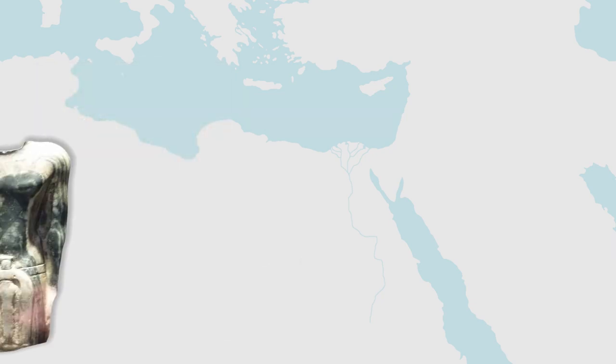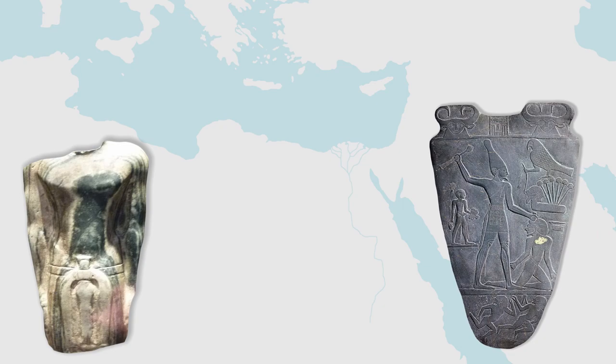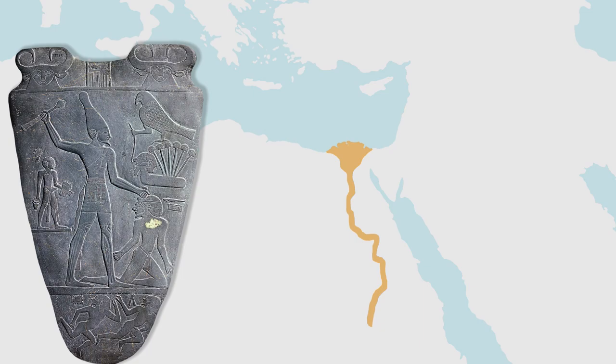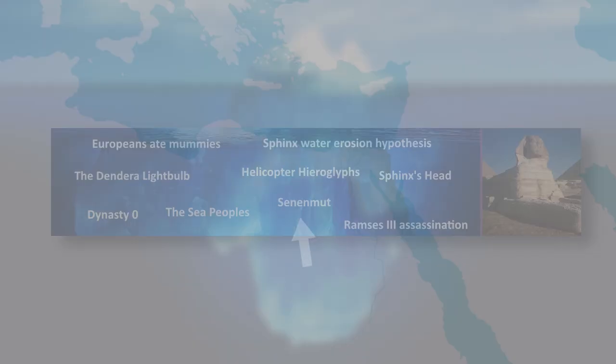He was succeeded by Scorpion II, who some Egyptologists believe is simply another name for Narmer. Alternatively, Narmer may have conquered King Scorpion's domain while unifying Egypt, thus beginning the First Dynasty. Overall, the current picture of so-called Dynasty Zero is hazy, but this area of study is seeing a lot of action in the field of Egyptology.